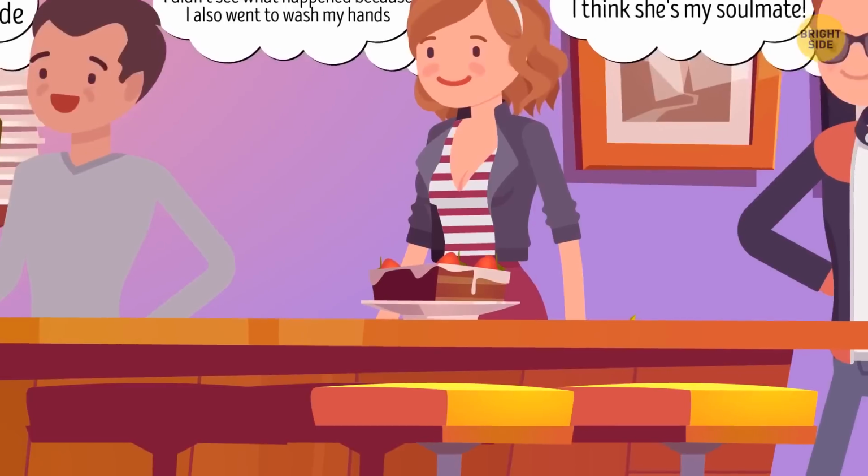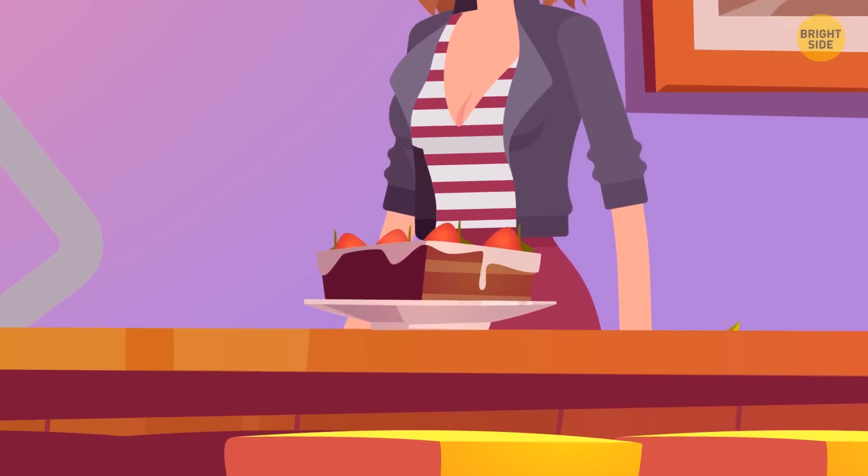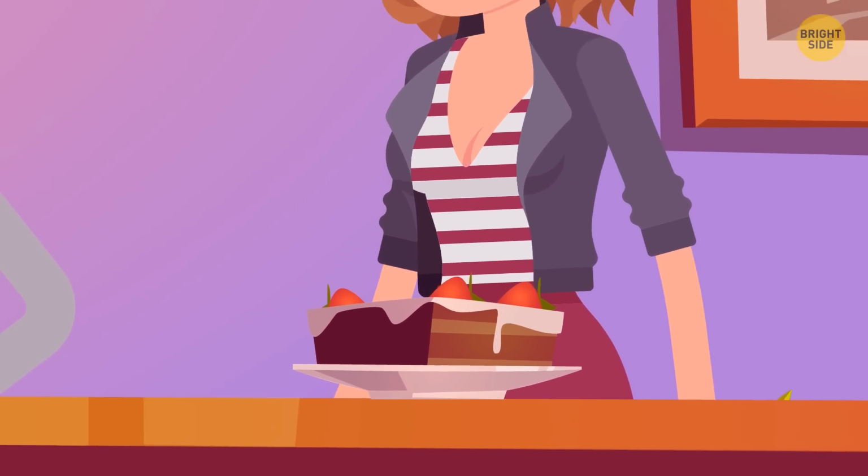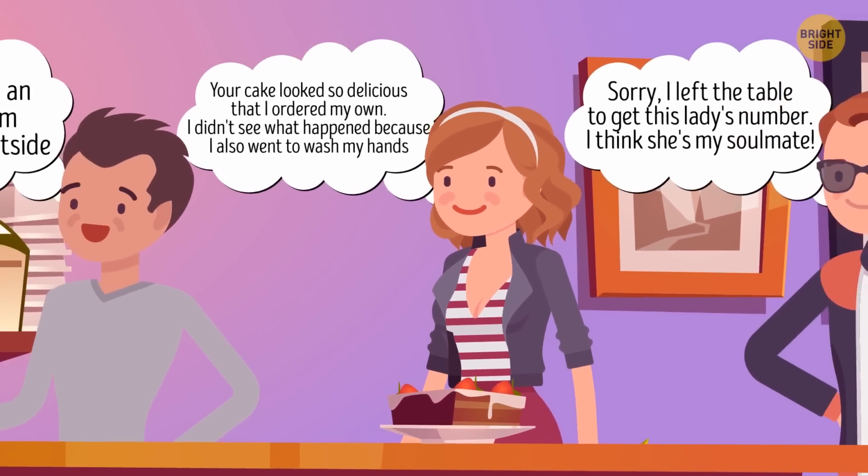Take a look at Crystal's plate. The very same strawberry that Will took from his cake is missing. So it's probably his dessert, and Crystal is a liar.